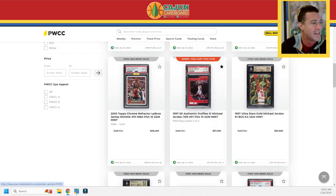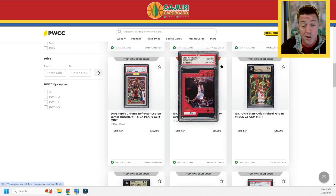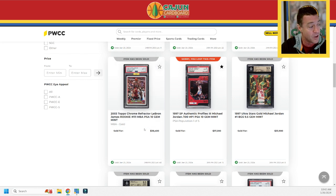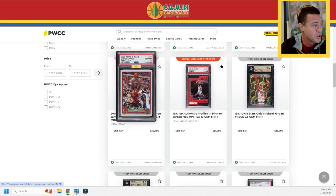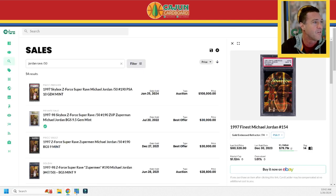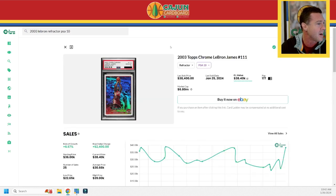So while it does say that, sorry, I lost this item, I lost before the race even began, to be quite honest with you. Next, we got a really clean LeBron. It does have an NBA gold sticker, and if you don't think it matters, you're wrong. It does, and let me show you how I know that. The 2003 Topps Chrome number 111 refractor, $38,400 last night.